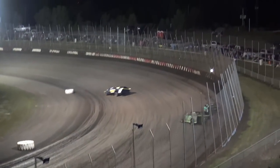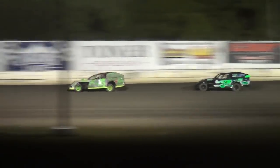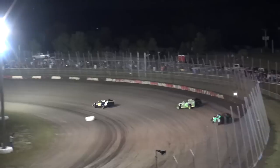Lap number 2. Challenge now for that second spot. Here comes Spillman as he gets around. Trevor Hand goes high. Spillman goes down low. Spillman with a run here. Ben Stockton still your leader. So Stockton with Spillman, Trevor Hand, Sean Burns here at Lakeside Speedway, your E-Mod feature event.